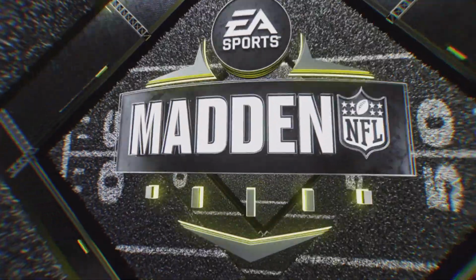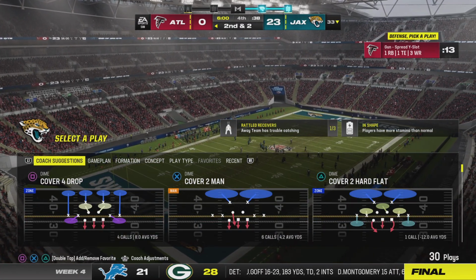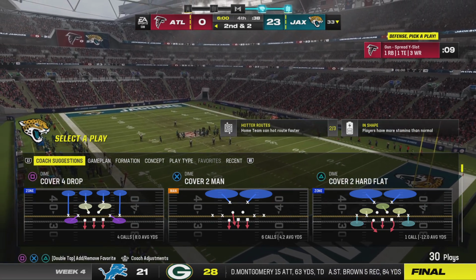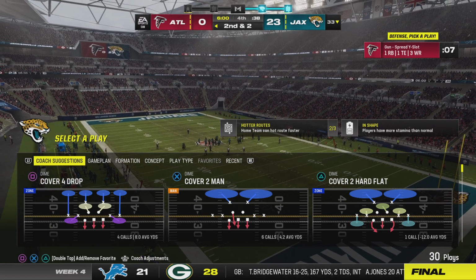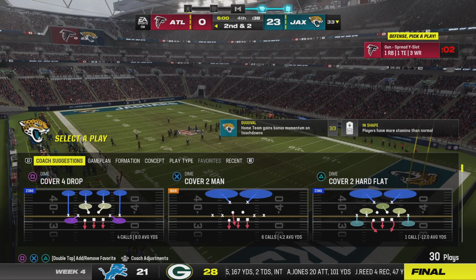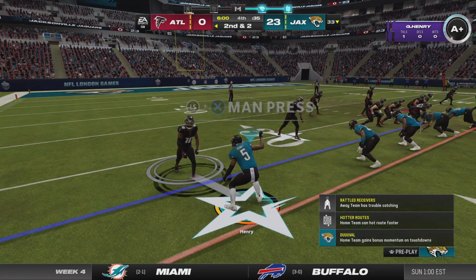You are watching the NFL on EA Sports. Welcome back now here in London. It's the Falcons. They'll have the football, but trailing on the scoreboard as we get set to begin the 4th. Here's a 2nd and 2 now from the 33.